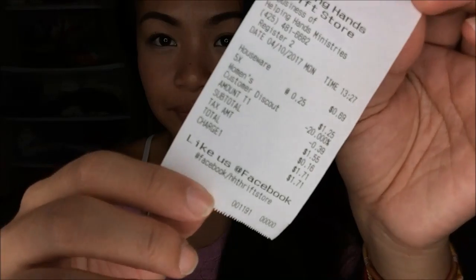So yes, this was 69 cents. Everything here was 25 cents. So that was 5 items, so that was $1.25. And every Monday they do a raffle where if you draw a green raffle ticket, it's going to be 50 cents. If you draw blue, it'll be 20% off. If you draw yellow, it'll be 10. I think red is 30% off, something like that. But I got a blue, so that was minus 20% off, which is about 39 cents. So my subtotal after that was $1.55, tax 16 cents, and my total is $1.71.